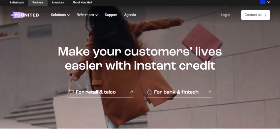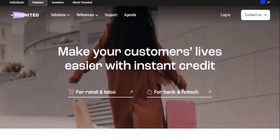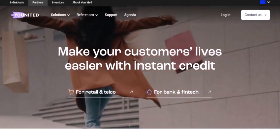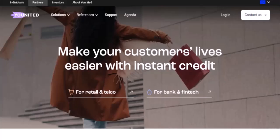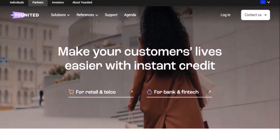Speed is a major advantage. Younited specializes in instant credit. Their fully digital application process means you can get an immediate, definitive response to your loan request. For certain requests, they can be incredibly fast.